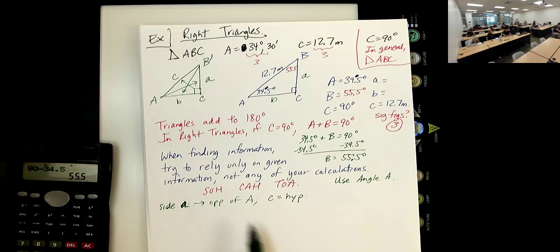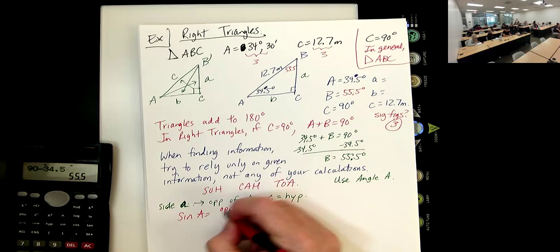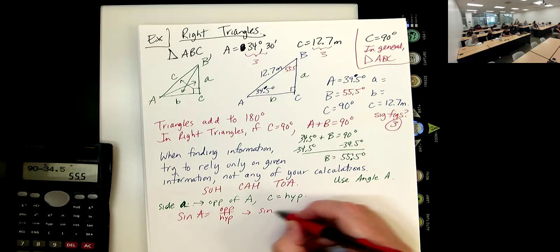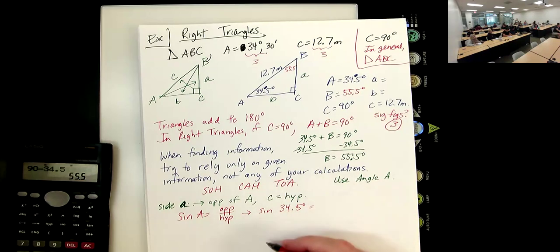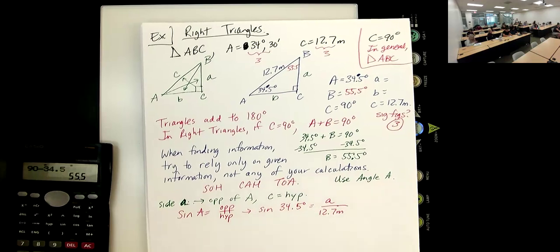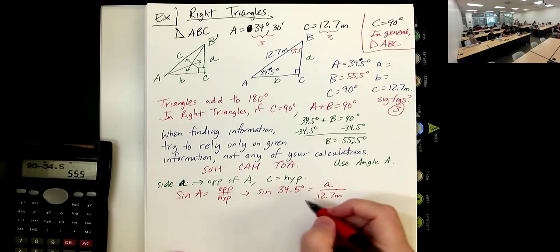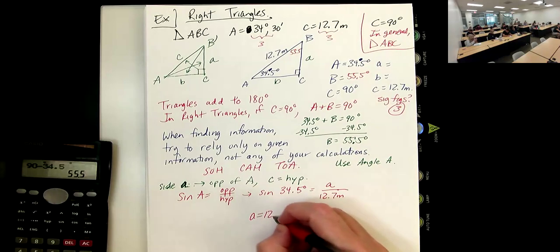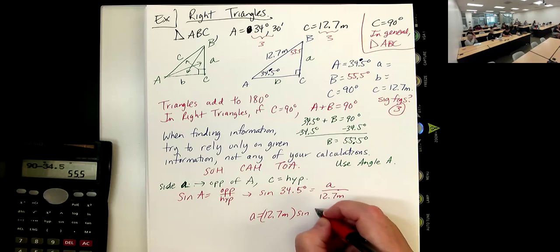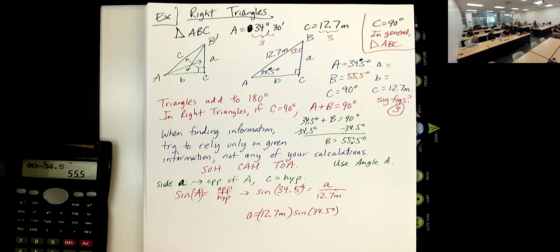So up SOHCAHTOA, opposite and hypotenuse comes with sine. So sine of A is opposite over hypotenuse. We have sine of 34.5 degrees equals opposite, which is the one we don't know, over C, which is 12.7 meters. So if I solve for A, I clear the fractions. I get A equals 12.7 meters times sine of 34.5 degrees. I don't know what that is, I gotta calculate that.